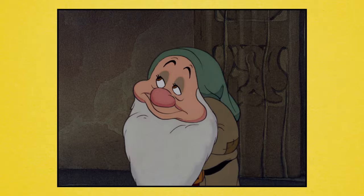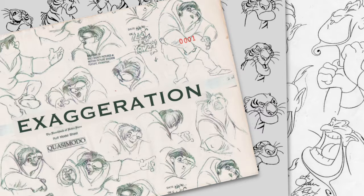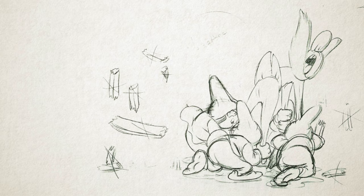Which brings us to our next principle, exaggeration. Exaggeration is exactly what it sounds like. You're amplifying an expression to make it more readable. And this can be applied to nearly every other principle on this list to some degree. An exaggerated squash and stretch or arc, for example, could change the weight, speed, and trajectory of your object, or you could exaggerate the anticipation if you wanted to really build up the power behind an action.